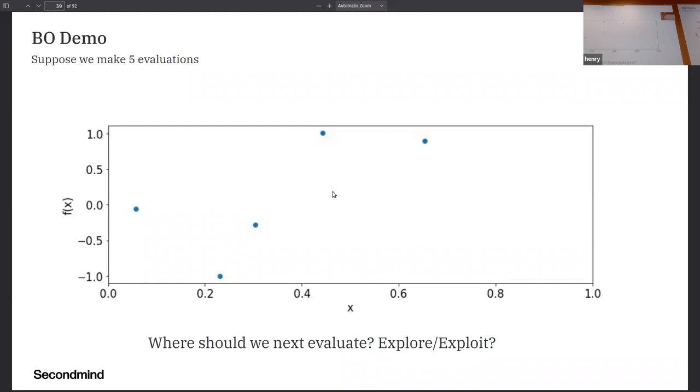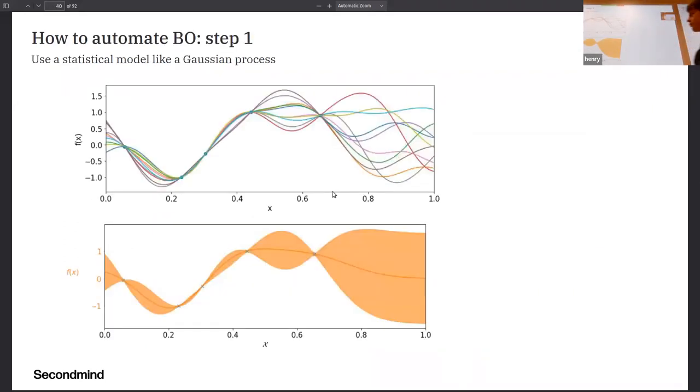Yeah. And there's probably one other place I'd also try, probably between the two highest points. Yes, as an exploit kind of area. Yeah, exactly. So this is quite clear cut in these one-dimensional problems. We can make these sorts of arguments ourselves. Once we're in 5-6 dimensions, it becomes impossible to really think about it as a human, so we can leverage machine learning to do that for us. What's going on here is that we can fit some sort of statistical model.